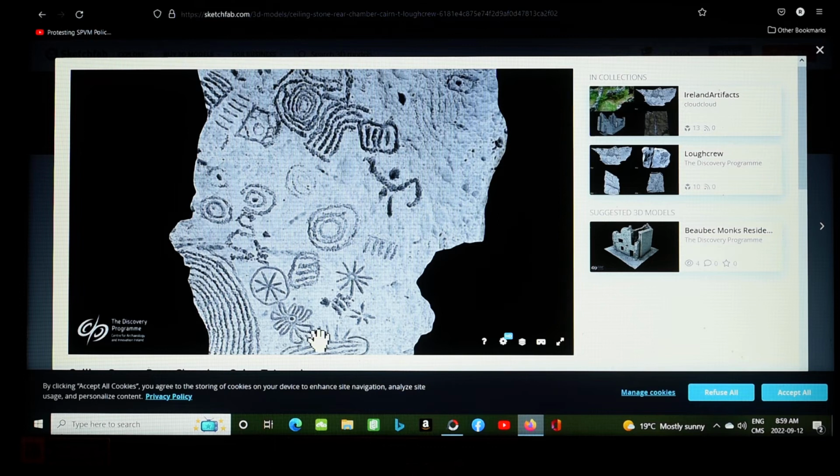So yeah, this right here, as far as I'm concerned, is almost certainly inspired by and a depiction of a total solar eclipse. And then the more simple rayed sun symbols here and here are also very simple solar eclipse symbols, rayed sun symbols. Yeah, this looks like a human figure.